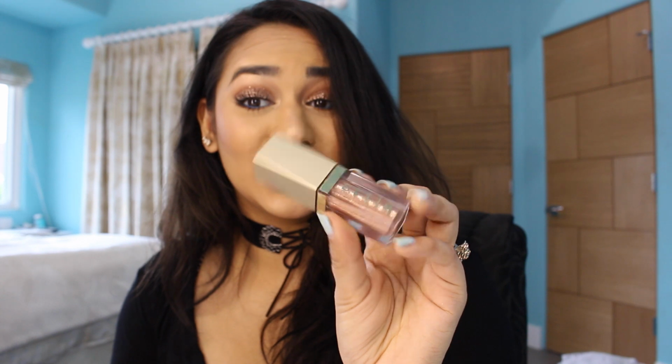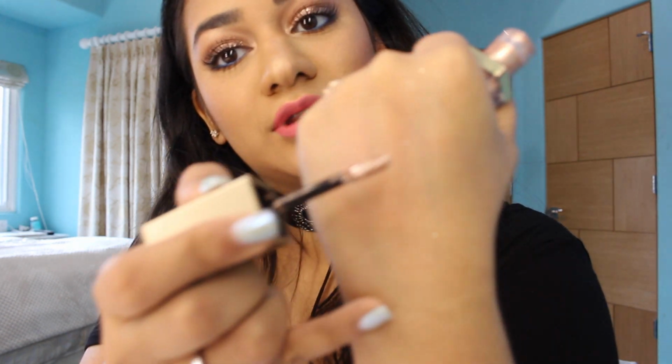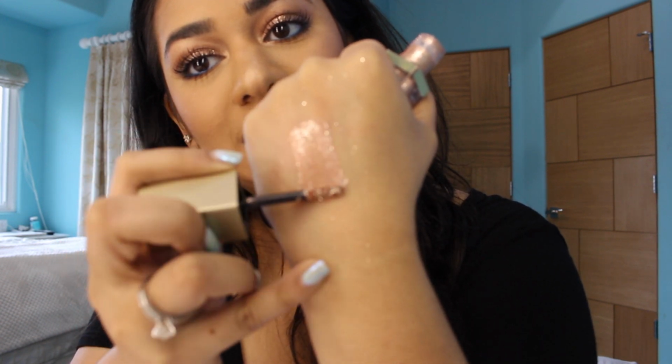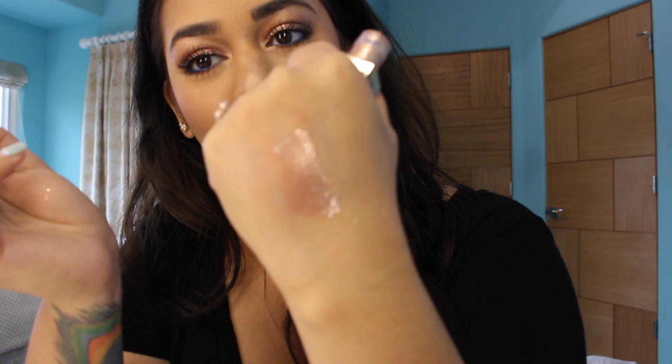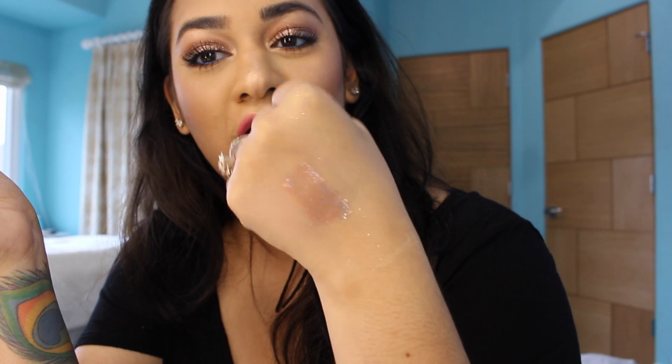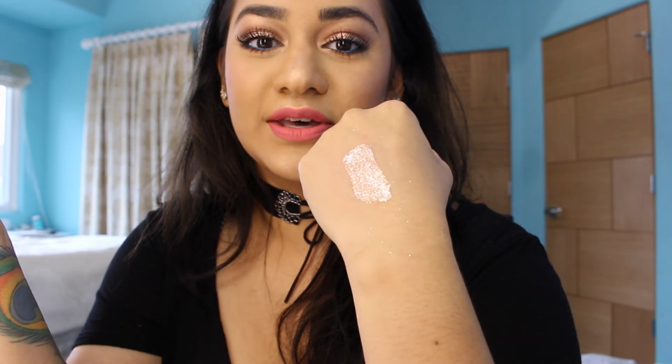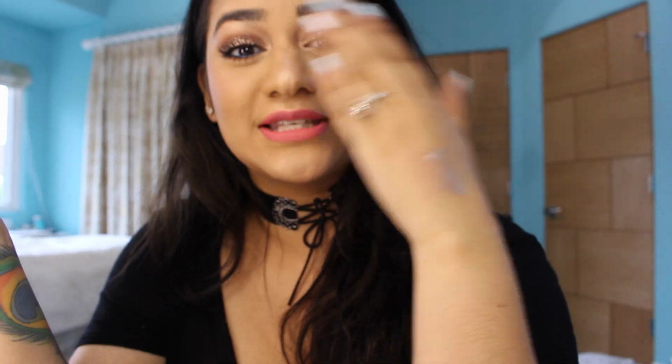So the next one is Kitten Karma. This one is one of my favorites for everyday wear. It's described as champagne, silver, and copper. So this is the swatch. And you can see it's a really nice, subtle, everyday color. It's not too much, it's not too over the top. It's something that's really sheer and pretty that you can kind of wear day to day. I really like wearing this with kind of like a pinky mauve color that's in the crease.